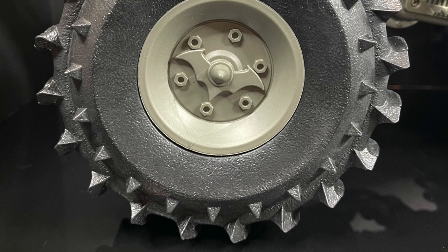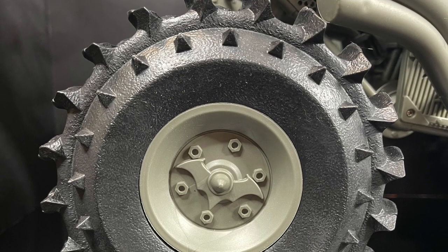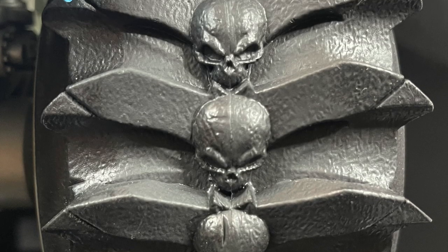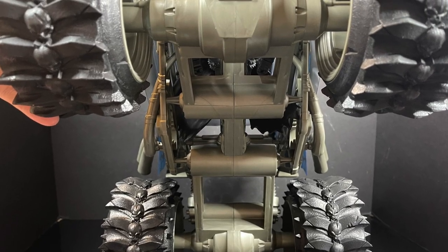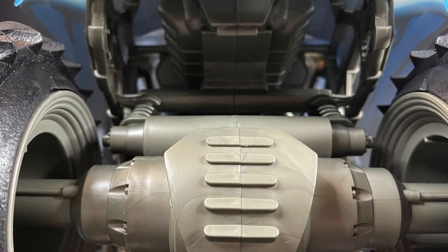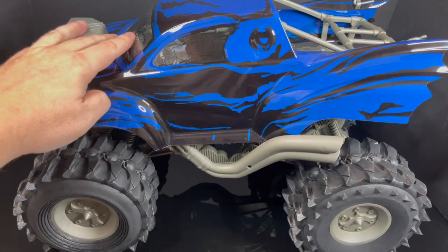The tires are huge. They're big, huge rubber tires with the Batman symbol right there in the wheel well, and you have huge skulls, Batman skulls. It's insane. It makes me laugh because it's so ridiculously big, but it's really cool that they made this at the same time. And yeah, lo and behold, you can put a Batman figure in there, right? So that's pretty cool. So you have the BATMOBEAST here, right? And like I said, huge, yada yada.